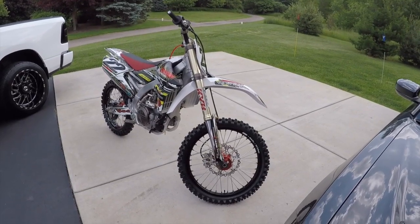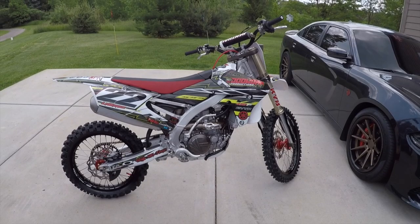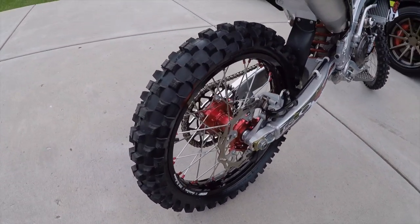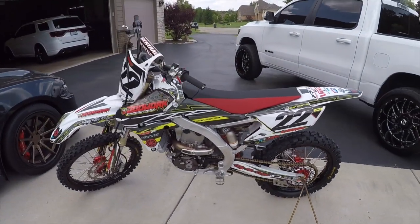For those of you wondering, this is a 2017 YZ 450F. I've got graphics by 45 Designs on here. I've got black rim, red hubs. Other than that, it's pretty much stock.